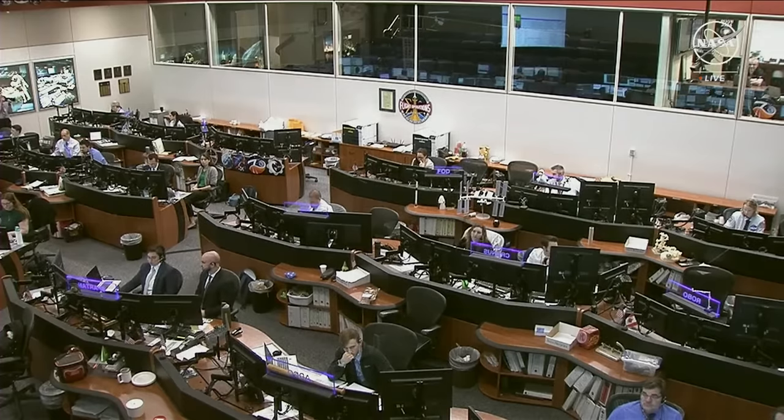Teams continue to work through some of the hatch opening operations. This process can take about 2 hours to complete. Once the hatches are open, there will be a brief welcome ceremony as Crew-8 is officially welcomed aboard by the rest of the Expedition 70 crew.